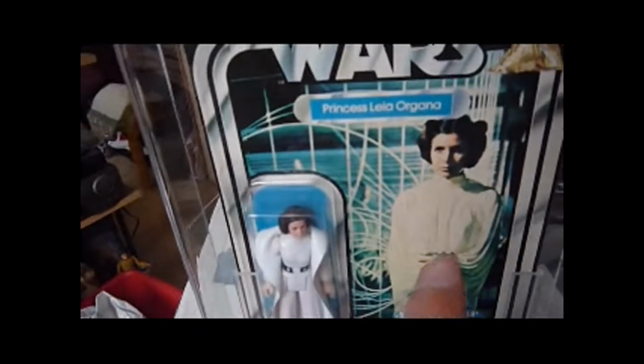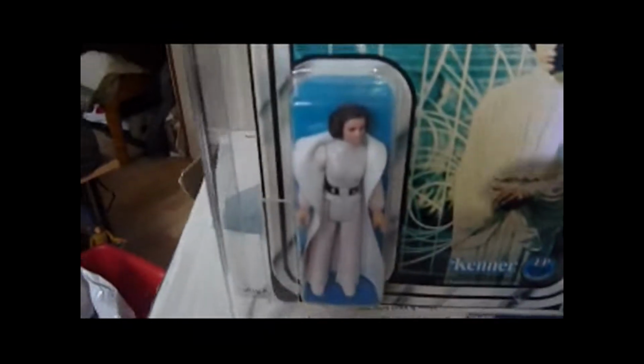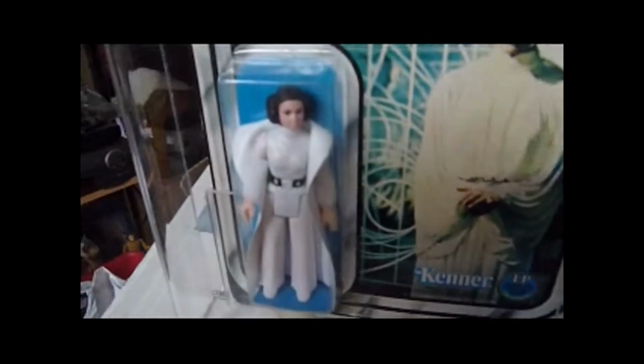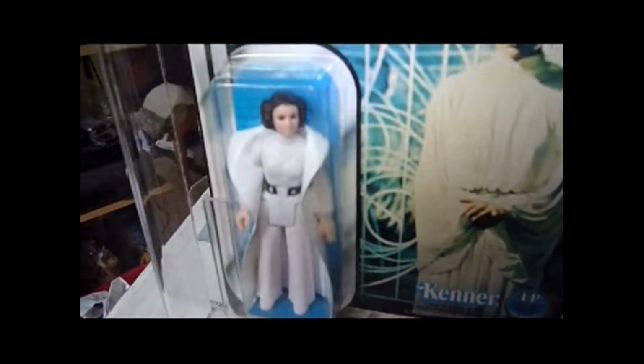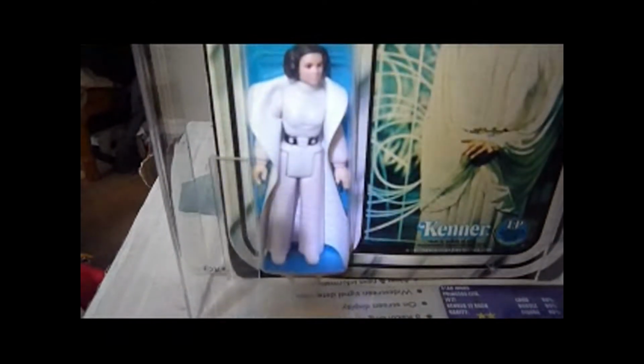It has a white price square at the top, the name of the character, Princess Leia Organa, classic image there, the figure, classic figure now. You can get these in 12-inch format now or soon. This is a classic figure.